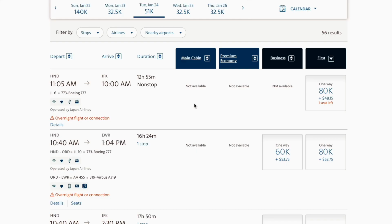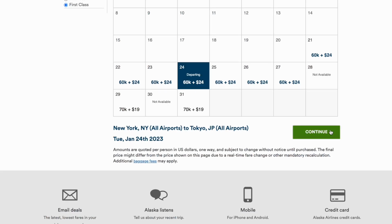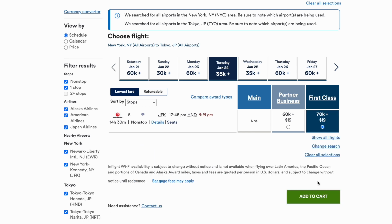While it costs 80,000 American Airlines miles to fly Japan Airlines first class, it only costs 70,000 Alaska Airlines miles, an amount which I happen to have from a previous credit card bonus. It does cost just a bit more in taxes and fees with Alaska's Partner Award booking fee, but the process of booking online is just as easy as American Airlines, so if you happen to have Alaska miles lying around, this is a great option.